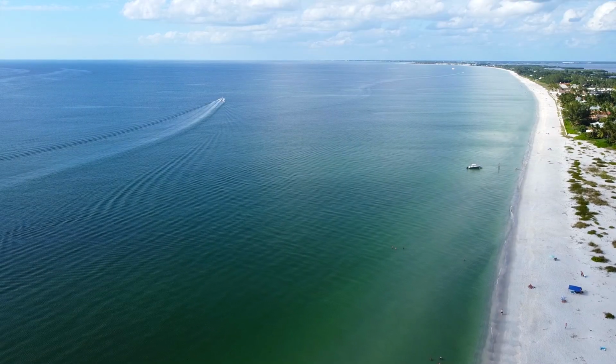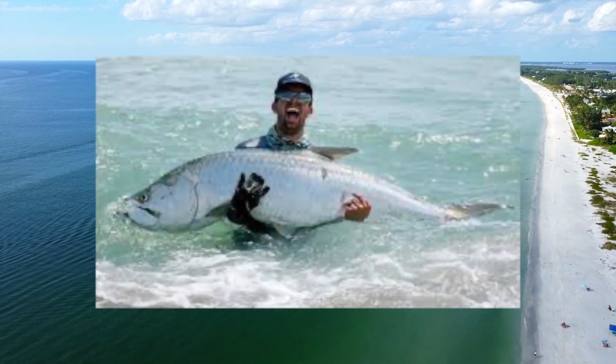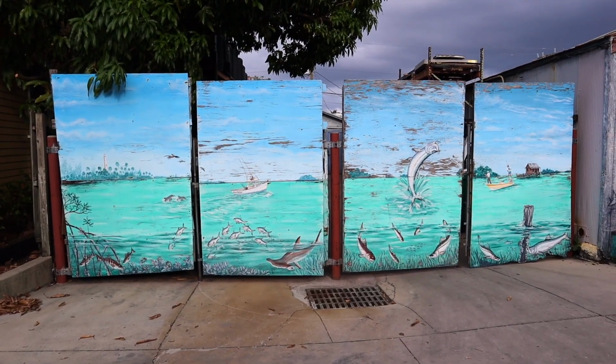The other thing Boca Grande is known for besides beaches is fishing, specifically tarpon fishing. This fish can grow up to 8 feet and can weigh up to 280 pounds. And everywhere on this island, at each restaurant, there's a lot of sculptures of this fish.